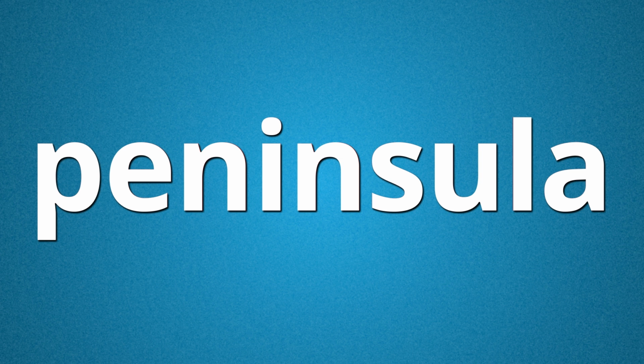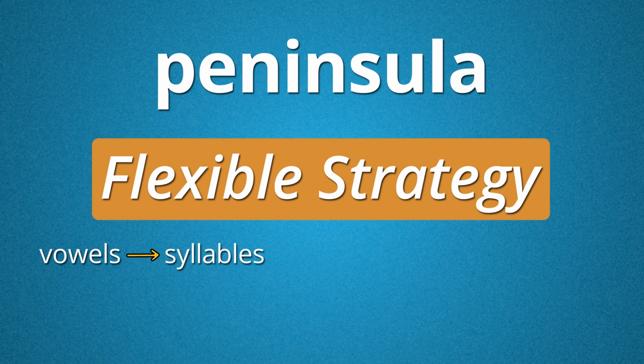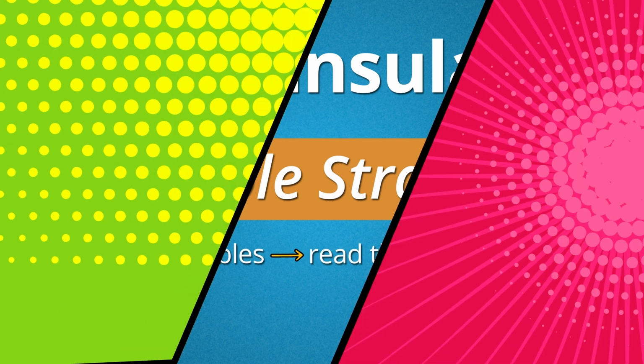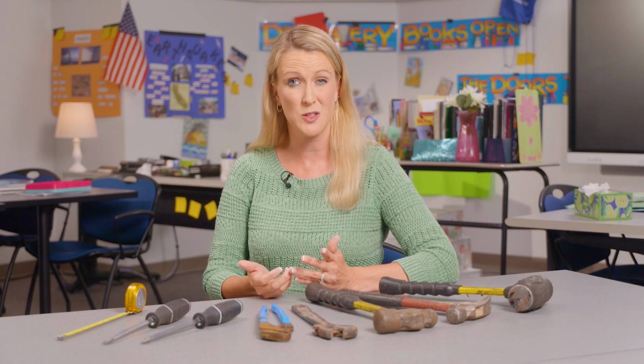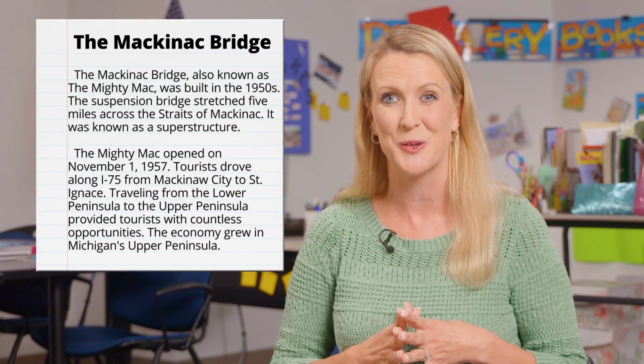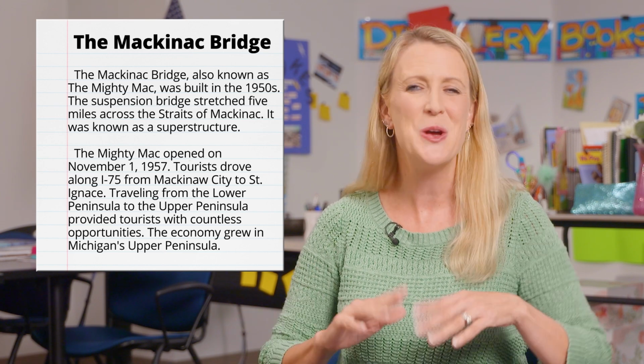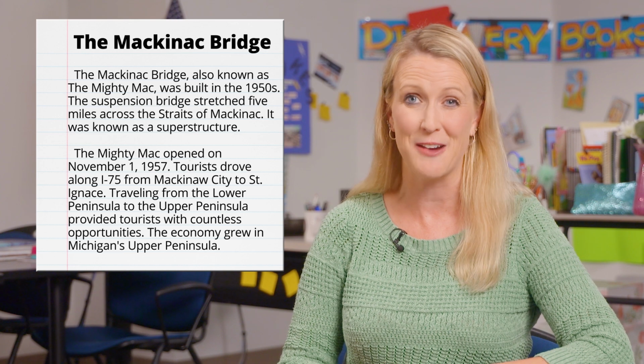Rather than guessing, we must use our tools as readers to decode multisyllabic words. To decode peninsula, we used a flexible decoding tool. We have many tools to help us decode, but if we choose to not use those tools, reading is going to be harder, if not impossible. Let's use our decoding strategies to read some more multisyllabic words I've put back into the text, because without those words, we can't comprehend what this paragraph is about.